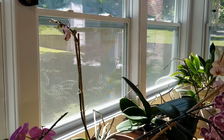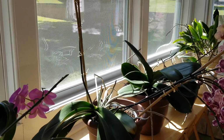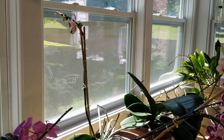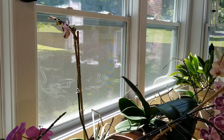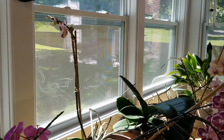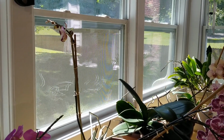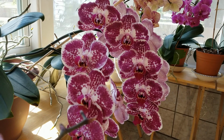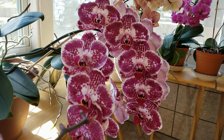Okay, do you all see that spike? That is Magic Art. That is a huge plant. And there is her new spike. The first bloom is just starting to pop open. So here again, I'm going to have blooms on both sides of this plant. It's going to be interesting to showcase this plant. Again, a great problem to have. My motto is there's never too many blooms. There's no such thing as too many blooms on an orchid.